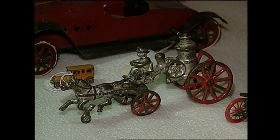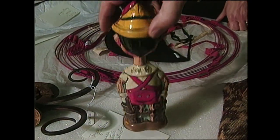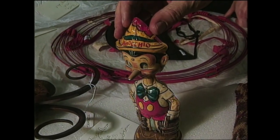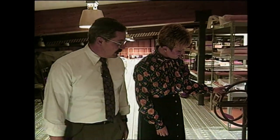We have lots of toys from the 1860s on up. I think we have 400 dolls alone in the collection. Here's an early toy right here. And this is one of Walt Disney's first mechanical toys, Pinocchio, coming out. This is made 1939. You could do that. It's easy to see we could spend hours, even days, in this place. Every aisle is like a walk into the past.